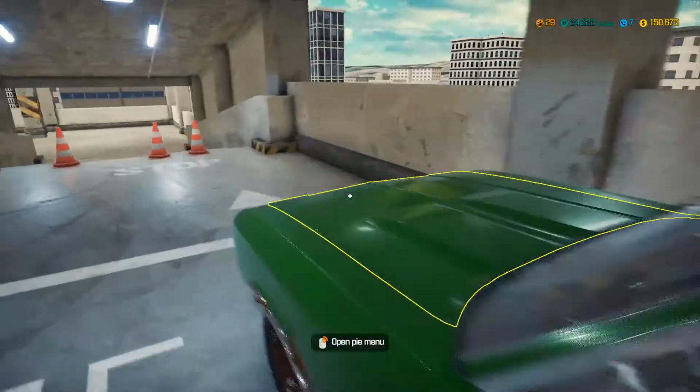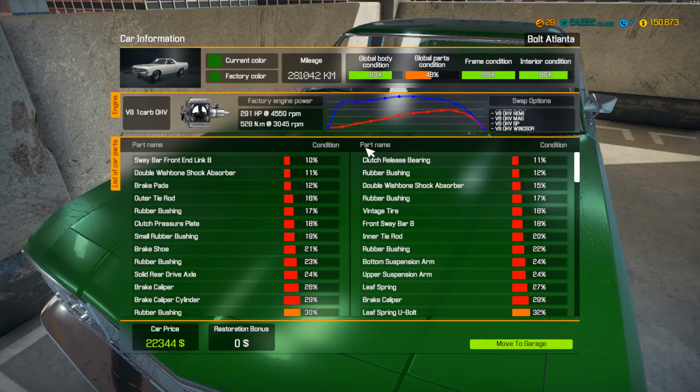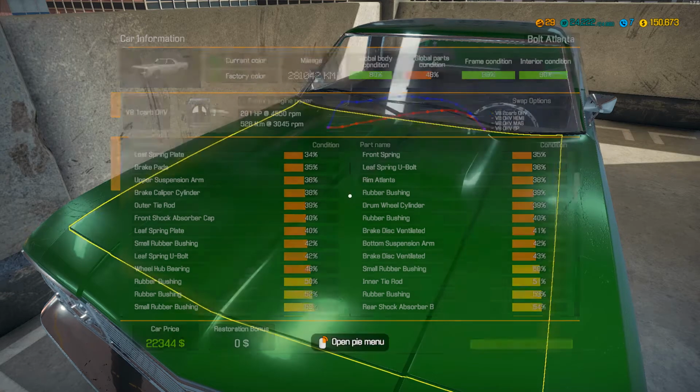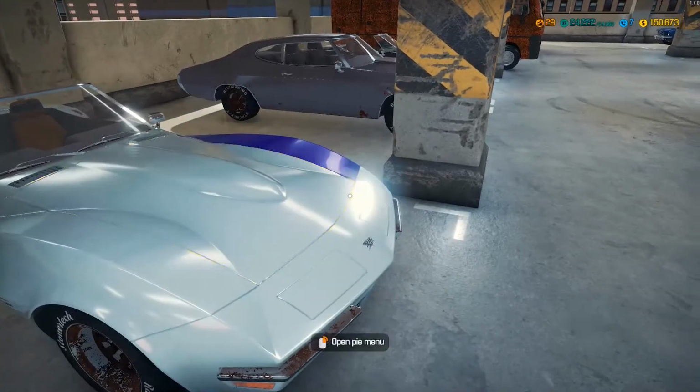We have this one here. This is our Bolt Atlanta. Frame and interior, as well as global body condition, are all in great shape. It basically mechanically needs some work, and we know how to do that, so that's not a big deal. Currently it is worth $22,344, and again, once we repair it, we'll be able to get some more cash for that.